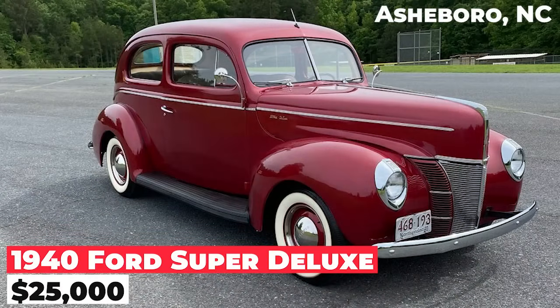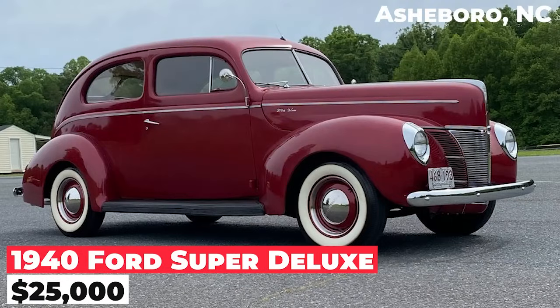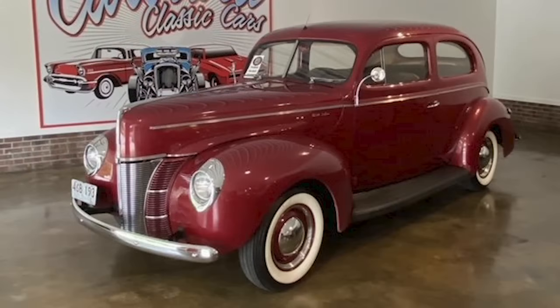The 1940 Ford Super Deluxe, fully restored and priced at $25,000, features a flathead V8 converted to a 12-volt system and a 3-speed transmission. The car is in great condition with excellent paint.